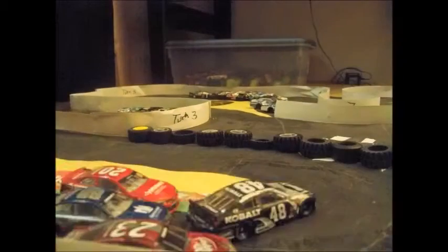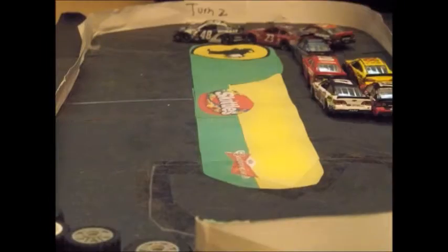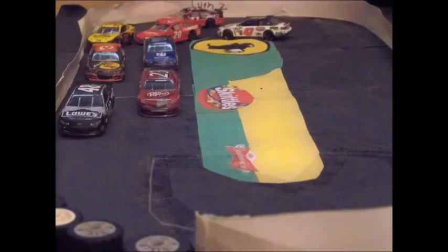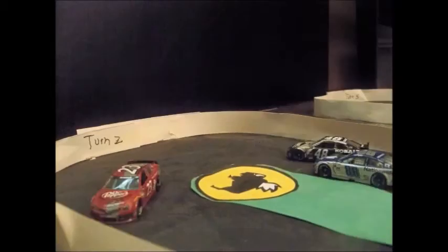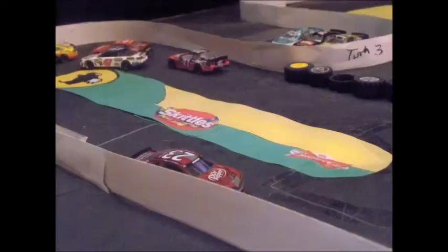Green flag is back out. Matt Kenseth spins his tires. Anyways, we're on lap 5 right now. Lap 5 out of 10 in Heat 1. And that is what Jimmy Johnson sees in his rearview mirror. Oh, now it's in his front mirror. Look at that. The number 23 of Alex Bowman just took that lead right away.